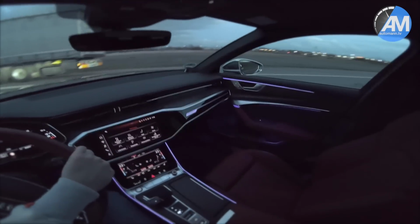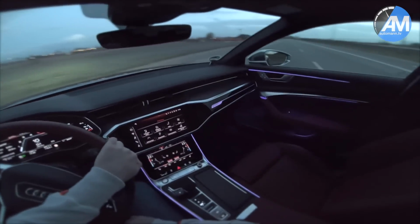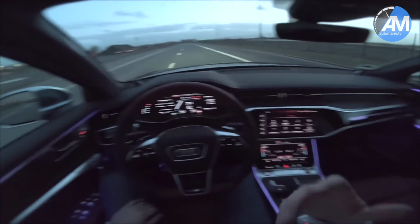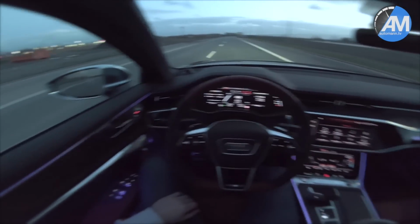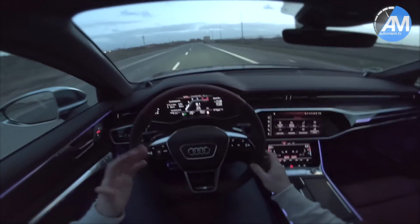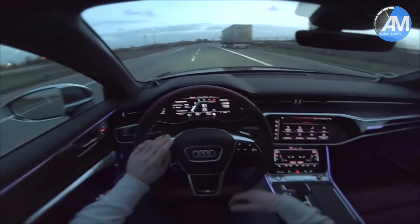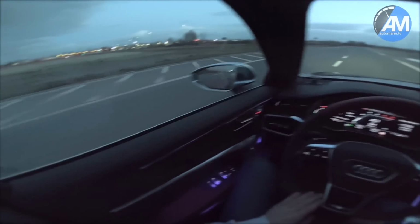First thing that you can realize is once we're turning around on the street, the turning radius of the four-wheel steering is simply amazing. I mean, the A8 already has it, and we know how good it is, but that, let's say, shorter wheelbase of the A6 plus the four-wheel steering makes it astonishing how easy you can turn and drive the car within the city.